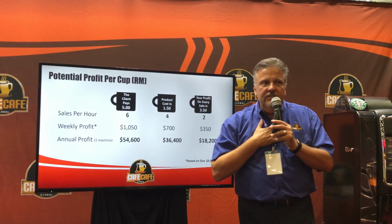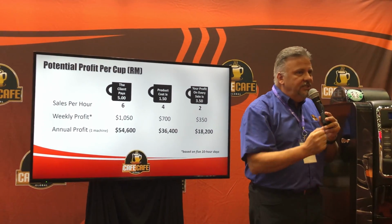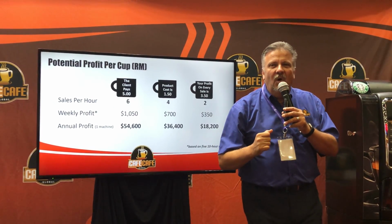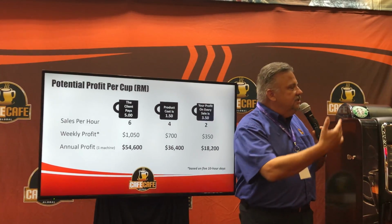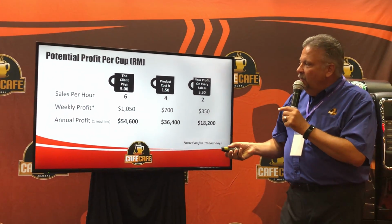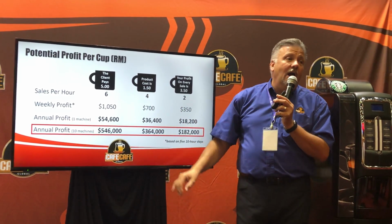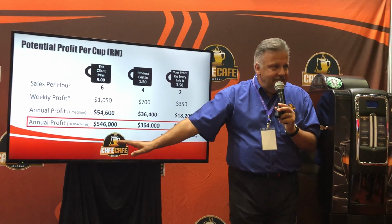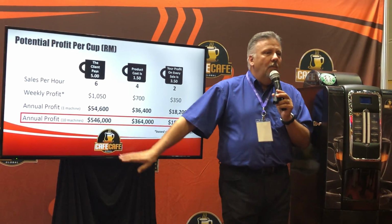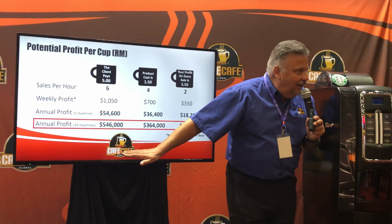Now we have a lot of folks who love the concept, start with our small machine package of 2 machines. They get their feet wet, nothing wrong with that, but they fall in love obviously, so then they start buying more machines. So I wanted to give you an idea here. Once you reach 10 machines, still selling only 6 or 4 coffees per hour, look at your annual income. That's an attractive amount, isn't it? Most people who get to this level, they quit their day jobs because they make enough money.